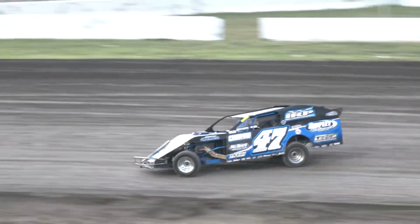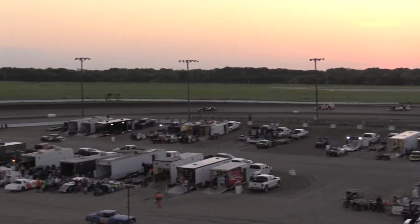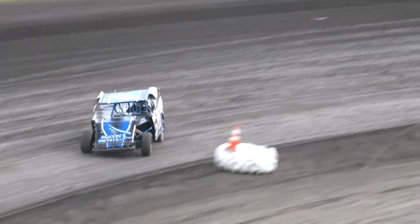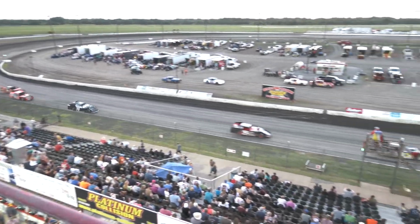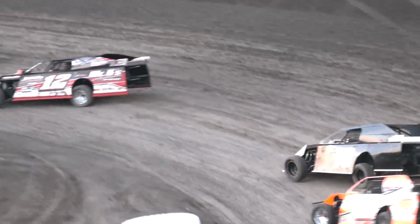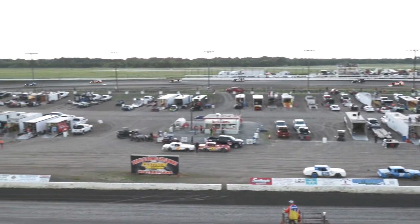Sarton wasting no time, trying to clear himself in the pack. About a 3-car length advantage coming off turn 2 down the back straightaway into 3. Casey Fowler continues to run in second. Troy Tyndall in the 98 runs in third. Fourth spot, excuse me, fourth now, the number 12 running second in points here at Devil's Bowl, that's Johnny Philpott Jr. And rounding out the top 5 is the number 70 of Michael Rhodes.